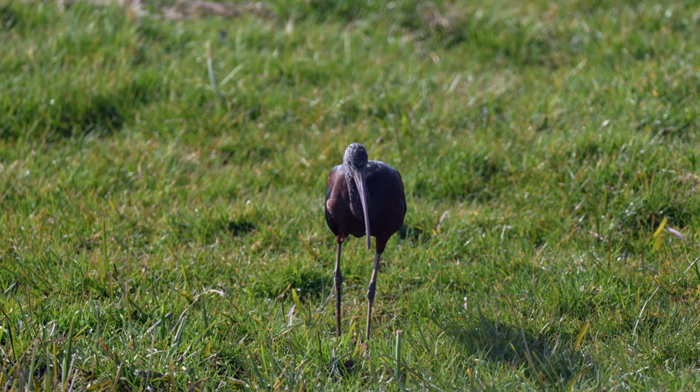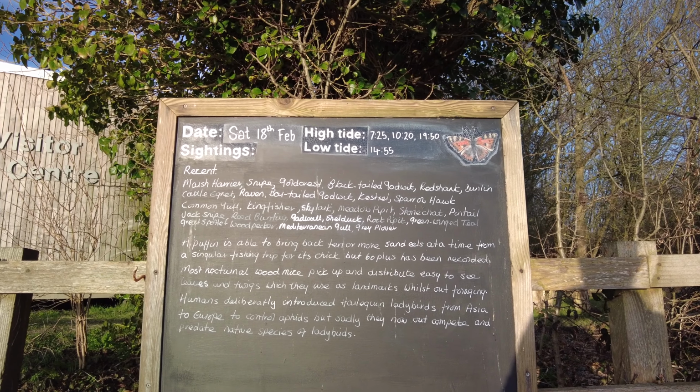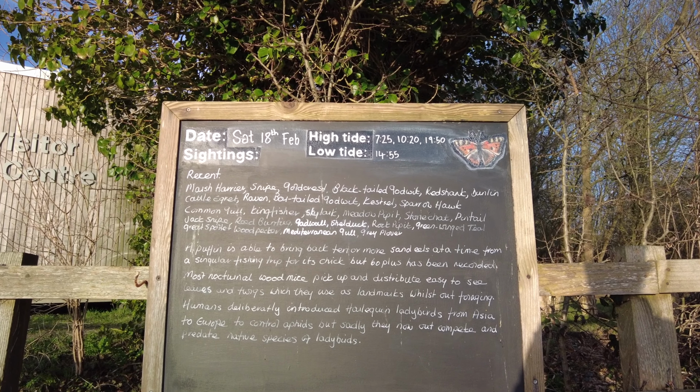So recent sightings are marsh harrier, snipe, goldcrest, black-tailed godwit, redshank, dunlin, cattle egret, raven, bar-tailed godwit, kestrel, sparrowhawk, common gull, kingfisher, skylark, meadow pipit, stonechat, pintail, jack snipe, reed bunting. Jack snipe's interesting, I haven't seen one of those here. Reed bunting, gadwall, shelduck, rock pipit, green-winged teal, great spotted woodpecker, Mediterranean gull, grey plover.